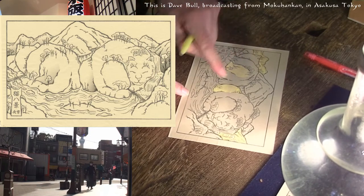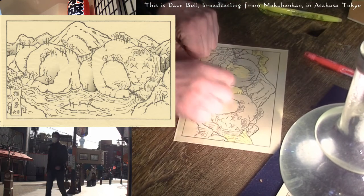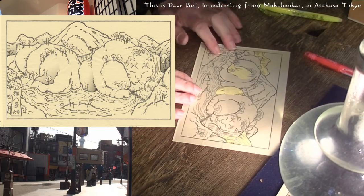Okay, 1, 2, 3, 4. So if you like, we'll be rubbing a brush here, rubbing a brush here, keeping them separate apart.